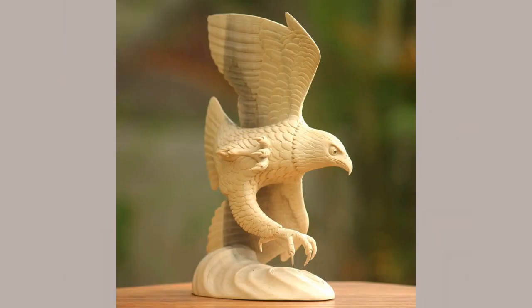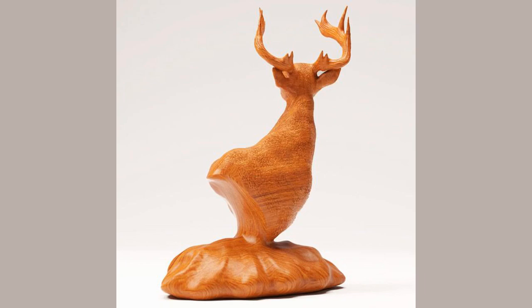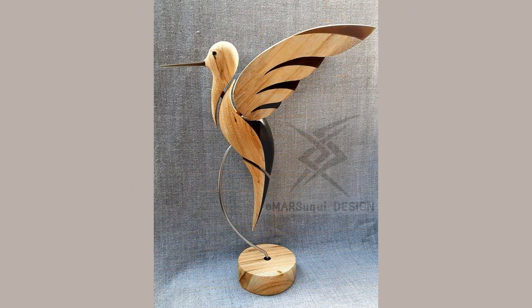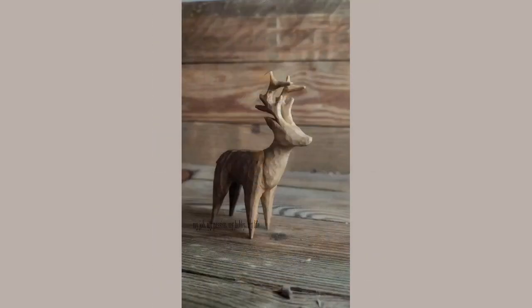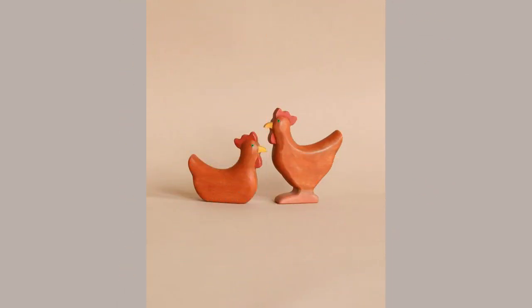In entryways, a wooden critter can serve as a welcoming gesture, greeting guests as they arrive. Whether it's a carved fox or a proud horse, these pieces can set the tone for the rest of your home, inviting warmth and personality into the space. Their natural look creates an inviting atmosphere that makes your home feel more open, welcoming, and connected to nature.